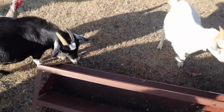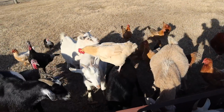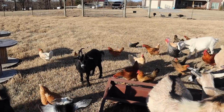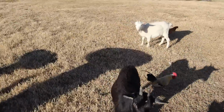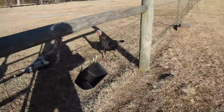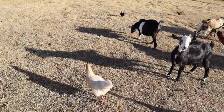Whatever the goats don't eat, the chickens and turkeys will clean up for sure. This is just a little snack, guys. We got a turkey jumping on the goats' backs. All right, I gotta throw some out here. Chickens are getting jealous. Uh oh, you got the turkeys over there. Let's go let these turkeys in too. If you guys would quit jumping out of your pen every day, come on. Hurry up. Well, one of them was smart enough to make it.